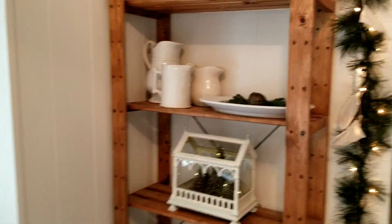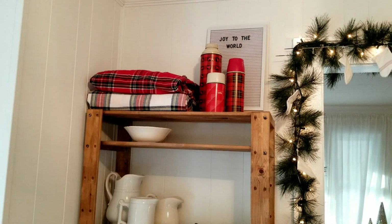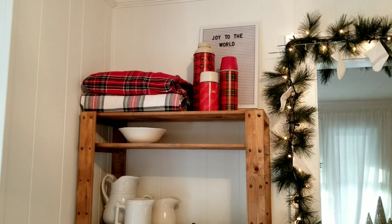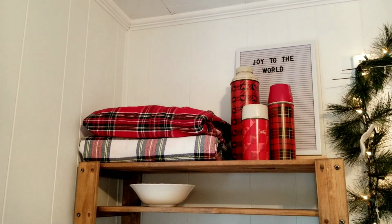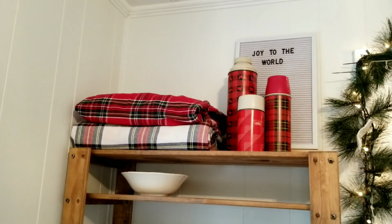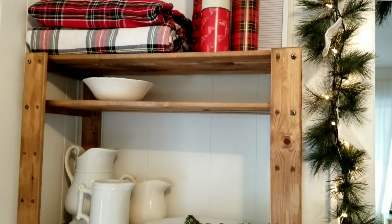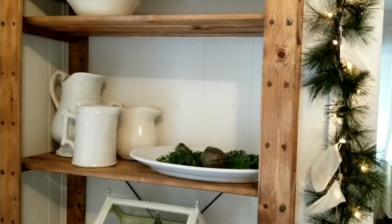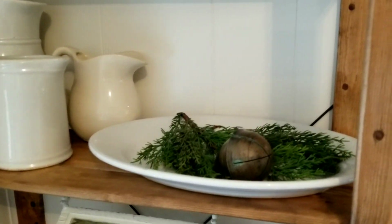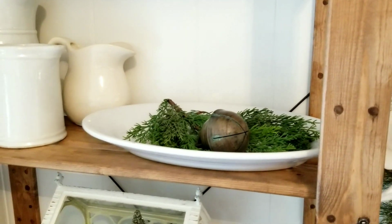And we'll start right here with my baker's cart that I made. So up at the top, those are actually 2 tablecloths, but I wanted it to look like I had a stack of wool blankets, so I folded them around a chair cushion and just stacked them up on top. Some thermoses. I tried to keep things simple by adding Christmas or winter elements to the stuff I already had. So with my ironstone, I would add a lot of greenery, a jingle bell that I picked up at a yard sale.